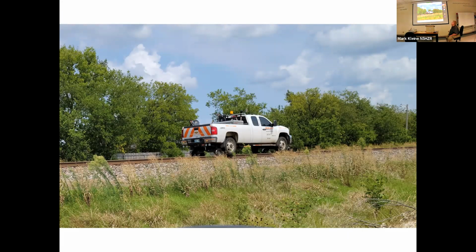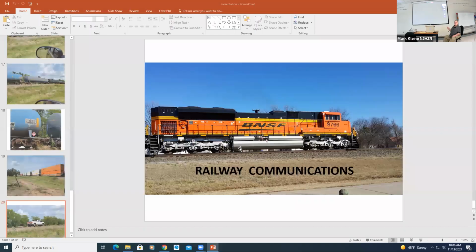And every once in a while, you see this guy going down the track. They tell me that the maintenance of way folks will travel the entire track at least once a week and look for problems and defects to ensure that the track is clear. And I believe that's it. That's all. Questions?